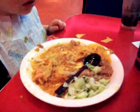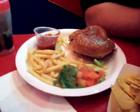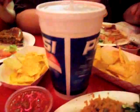I got a chili relleno, a beef taco, which you can see I'm working on. Butcher got a cheese enchilada minus the sauce. Sarah got off the gringo menu a nice, lovely hamburger. And what's on your hamburger, Sarah? Mustard and ketchup. And what did you get, Dan? I had a green corn tamale and a tostada and a taco and beans and rice and yumminess. Okay. And of course, we have a lovely Diet Pepsi.